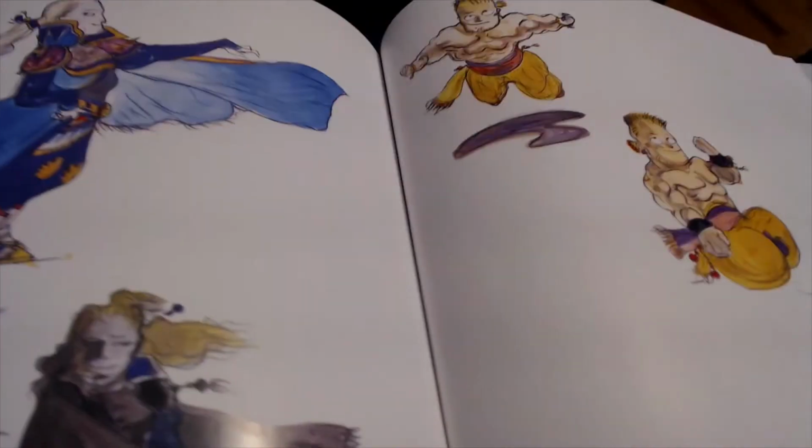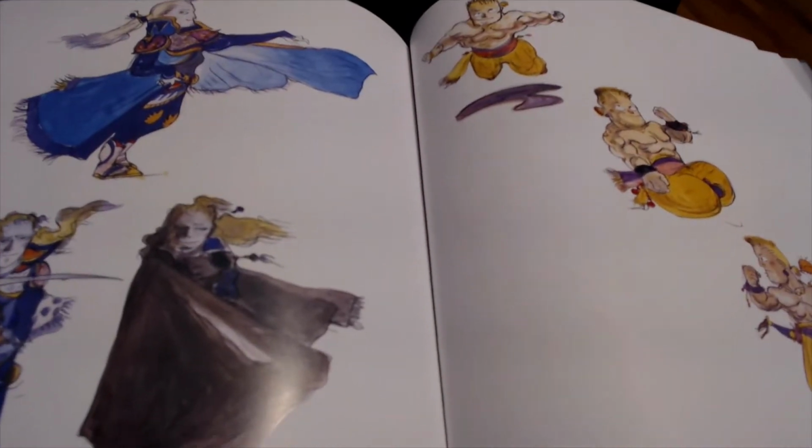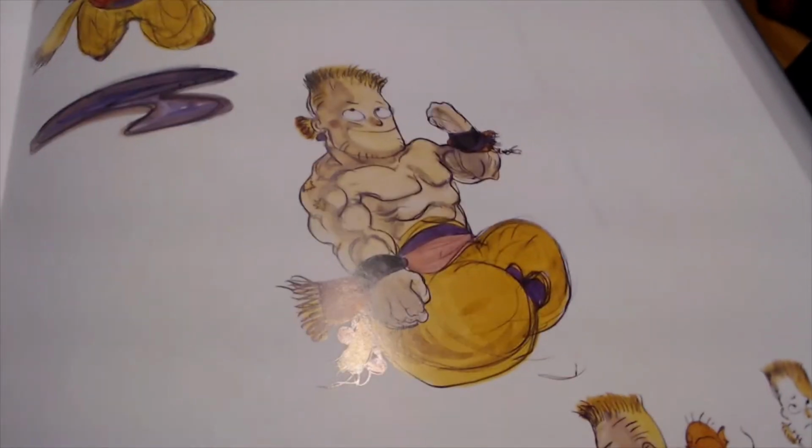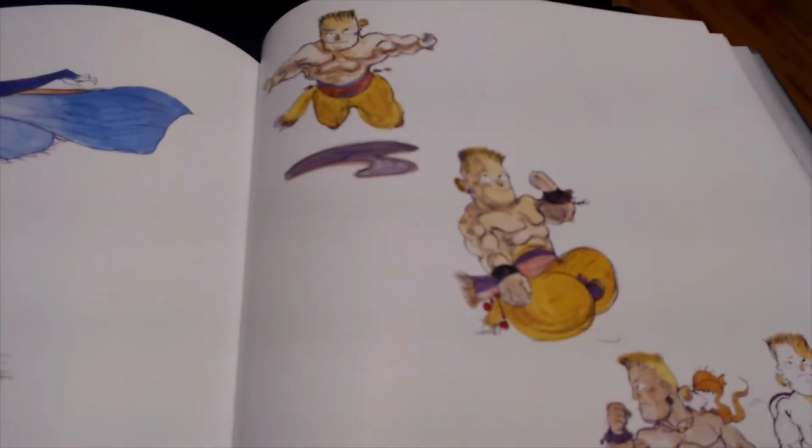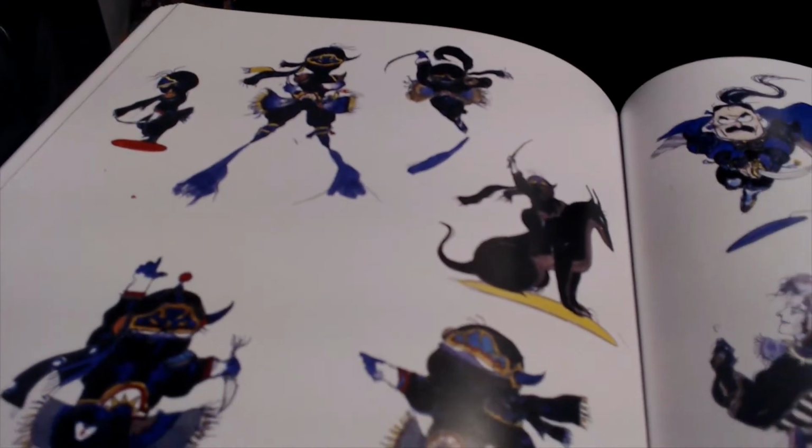The Figaro brothers over here. I really like this one. It's got a lot of personality. Makes Sabin look really cool. And then Shadow over here. We've got Shadow and his dog, Setzer, Cyan. These all kind of look like they're drawn in the same style that he was drawing Strago in before. Like I said, almost Toriyama-esque.